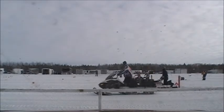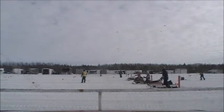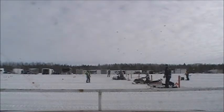Well, they're coming back. We'll see who's going to advance. Oh, we got a dead mod down there. Yeah, he's in a bad spot too, so there'll be a delay. Here comes the winner of that heat, sled 146. Not even enough room to get the pipes under that sled.